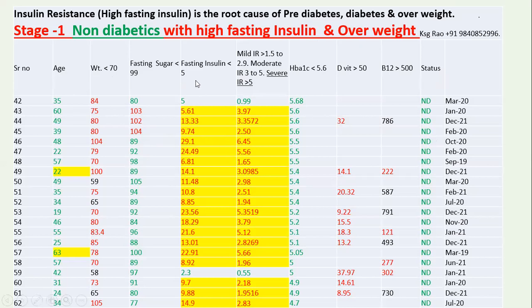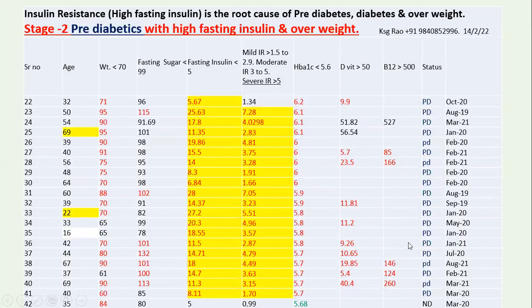But look at it, friend. Fasting insulin is very high for all these people, right? Except 1 out of these 20 people, only 1 is all right, but otherwise everybody has high insulin levels. And of course, D vitamin level and B12 are also low, that is different.